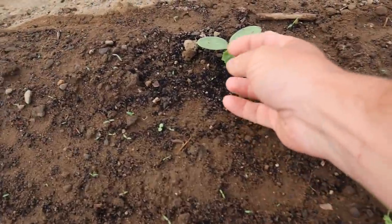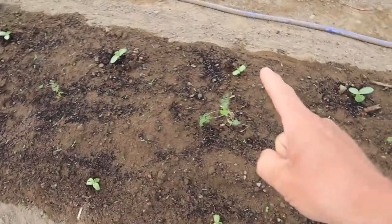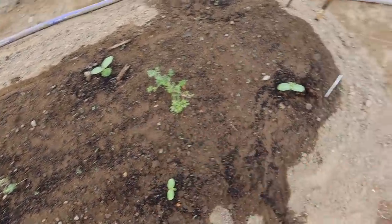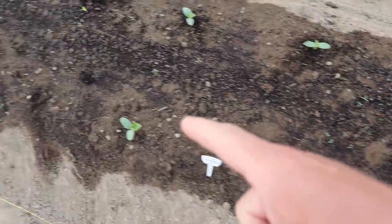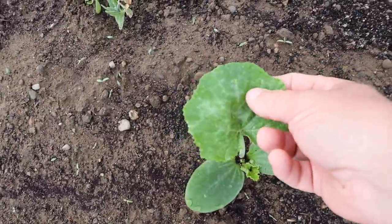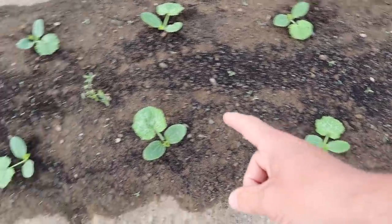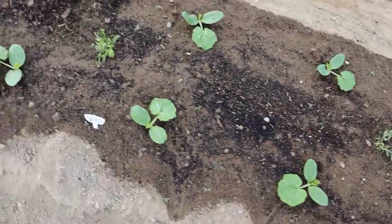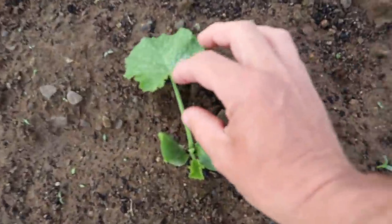Cucumbers are starting to get their true leaves, their second ones. The dill's perking up now, it's looking good. Hey, you stay over there, mister. Ready? Look at this zucchini. Look at that. I'll have to go outside and show you what they look like in the soil blocks still. That's just amazing. Look how long that is.